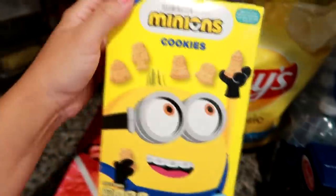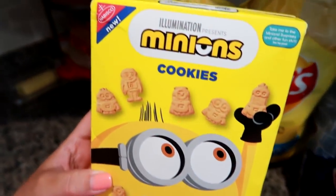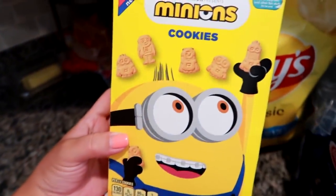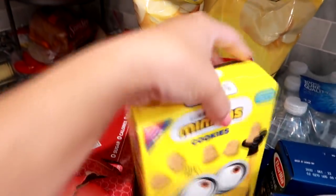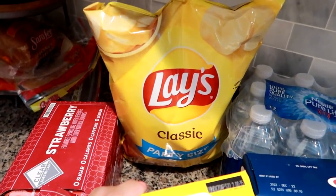My son has been asking me for the Minion cookies, so I think this is what he's talking about. I found them near the animal crackers and the Teddy Graham area. They just look like animal crackers, but in Minion form. So I got him those for the weekend when we have friends over.